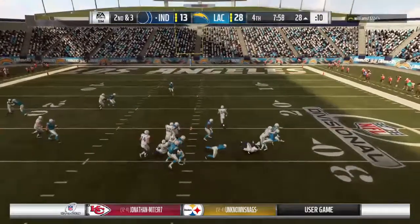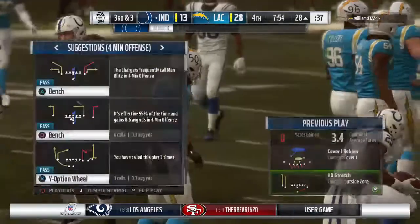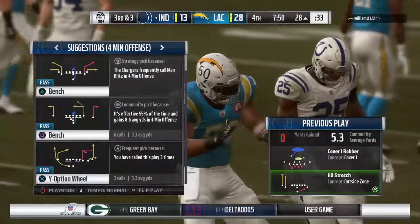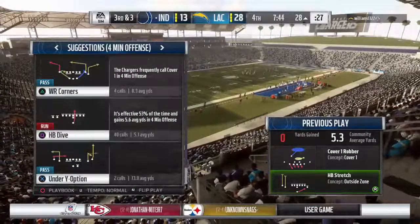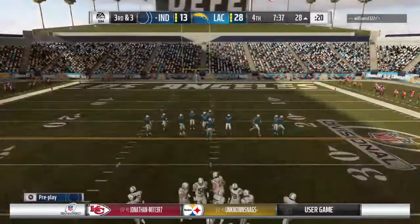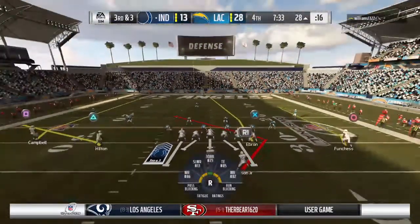Staying on the ground with Mack. And this time not as successful, as he'll get back to the line of scrimmage and no more. Call it no gain that time, as it's going to leave him with a 3rd and about 3 to go. The Colts on third down, not good, 0 for 4 thus far. This time it's 3rd and 3.